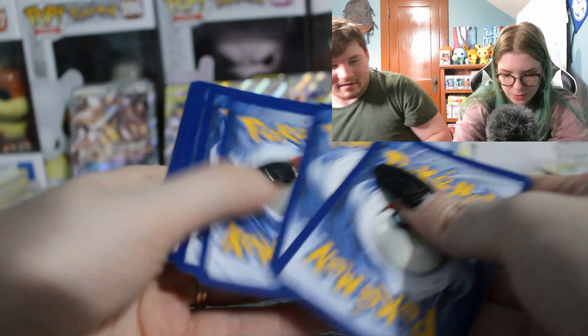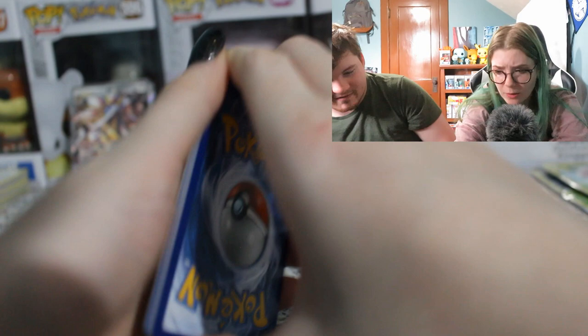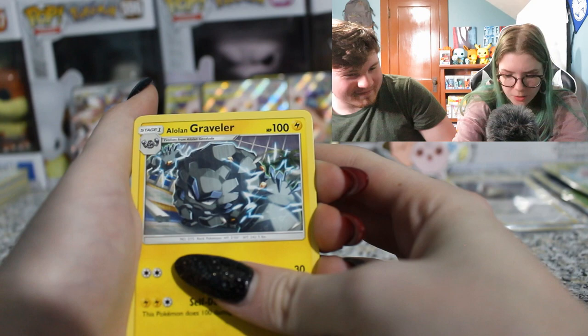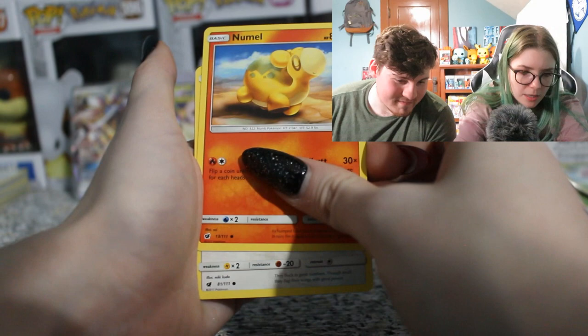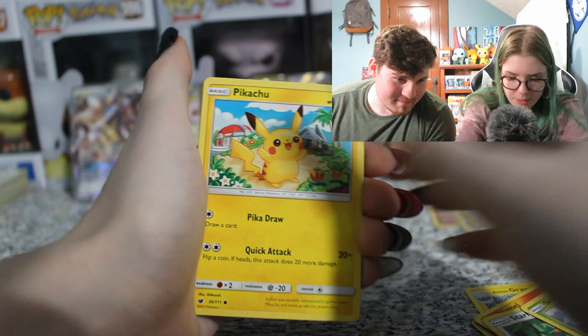1, 2, 3 to the front. Electric. Energy. No, we keep getting that one. Is that rock or fighting? That's fighting. Alolan Graveler. Oh, that's dope. Starvia. Gladion. Chimchar. I got my first one the other day. I didn't know I didn't have that, but I got it. Numel. Starly. Skiddo. Pikachu. Pumpkaboo.